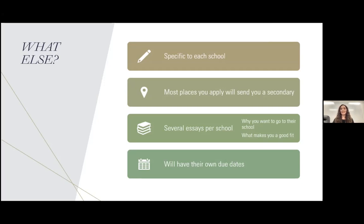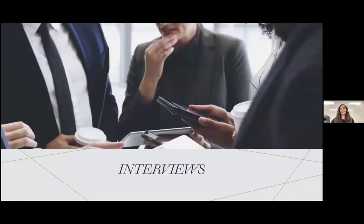I would suggest as you get these, you submit them back in a timely fashion, especially if schools have rolling admission, because you want to keep your application towards the top of that pile. And a lot of schools I read on Kaplan say that your application isn't really complete until that secondary application comes in. So you want to make sure that your application is getting reviewed towards the beginning of the application cycle to help give you the best chance possible. So the next step in the application process would be having an interview.